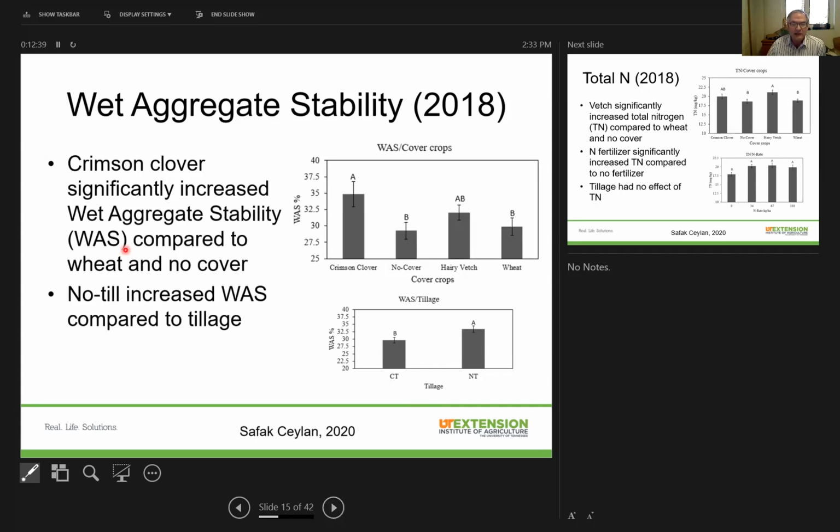And what we found was in the crimson clover plots, a significantly higher amount of wet stable aggregates compared to the no cover and the wheat cover. And there was a significant increase in these stable aggregates in the no-till system compared with the conventional till system.